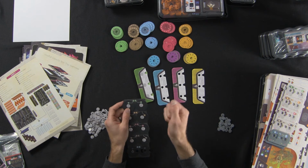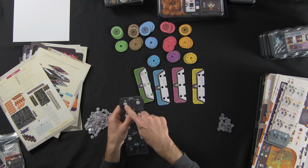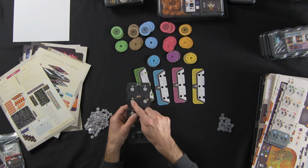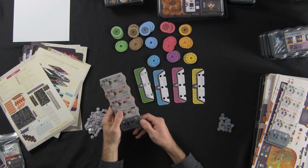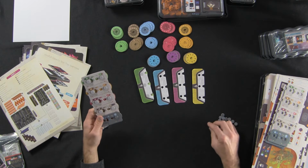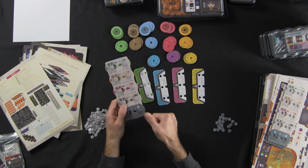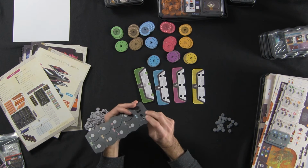So make sure when you're putting the dial on, you're just matching up: dial number 1 goes here, dial 2 goes here, 3, 4, 5, 6, 7, 8, 9, 10. And when you put these on, these pegs have a male side and a female side. Put the female side in from the front.